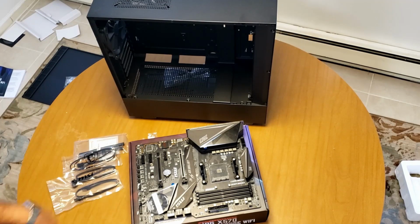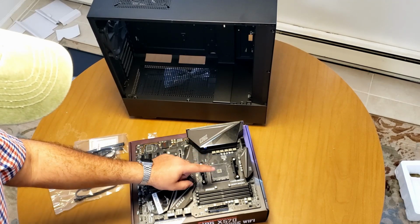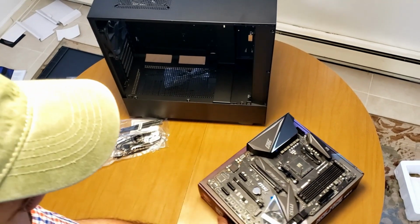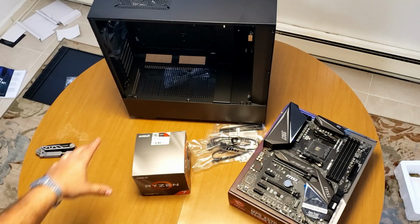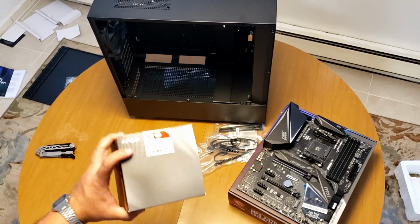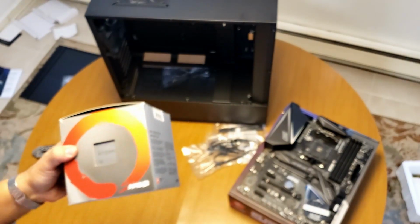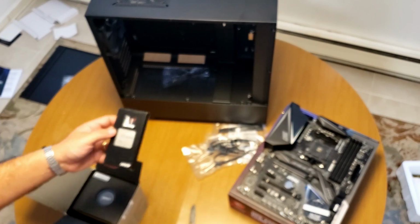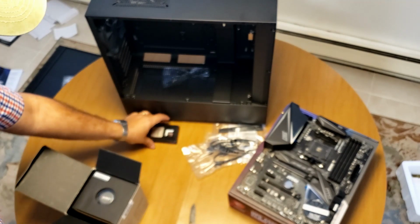Alright, so let's get the processor in here, I think. The way you do that is you lift this little guy up there and let's go get the processor. Let's move the board over very nicely because it is very expensive. Let's go ahead and unbox the Ryzen 7. These are the specs of this particular one. And this is the actual chip itself. Alright guys, let's do this. I want to be very gentle with this.